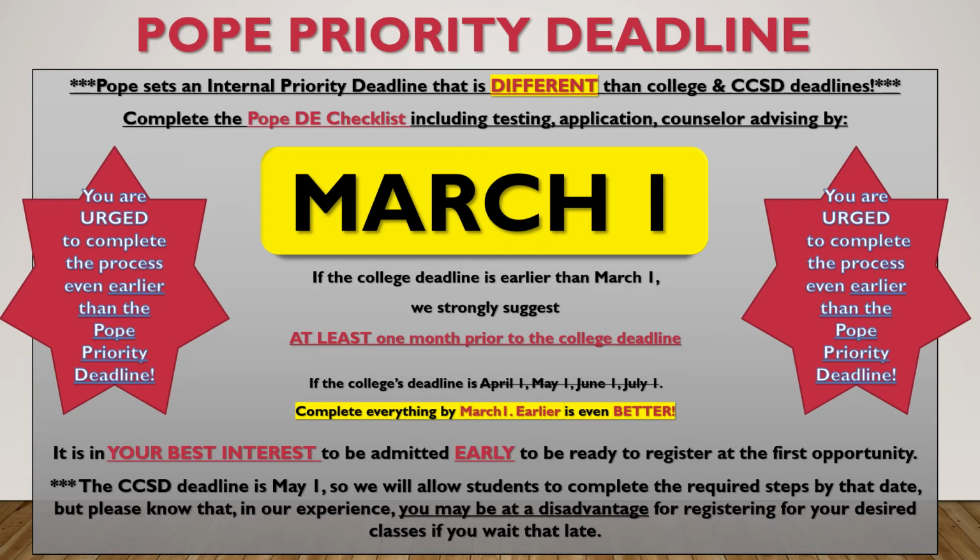are no longer getting a priority first look at classes and picking those intro level classes. Now they're competing with students who just graduated from high school for some of those classes that they want to take. So we want students to really focus on getting everything in and everything done by March 1st.